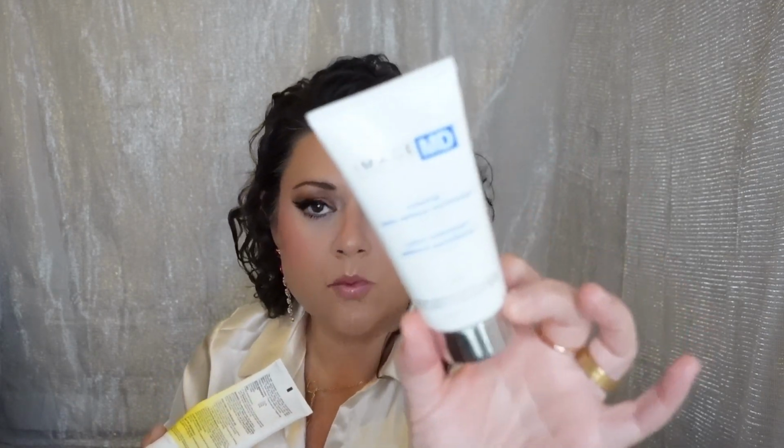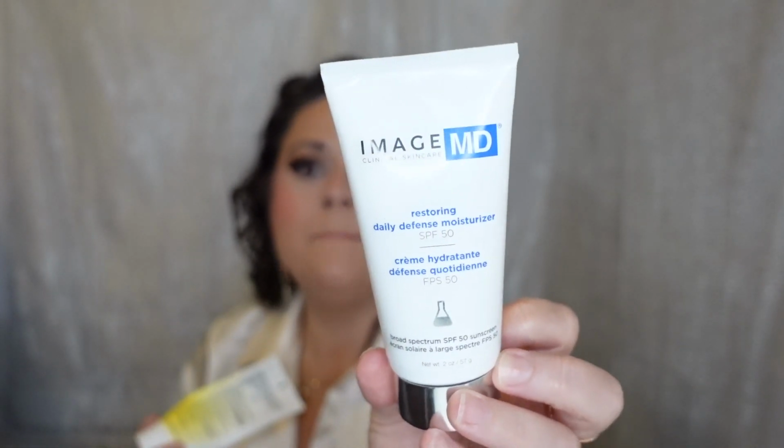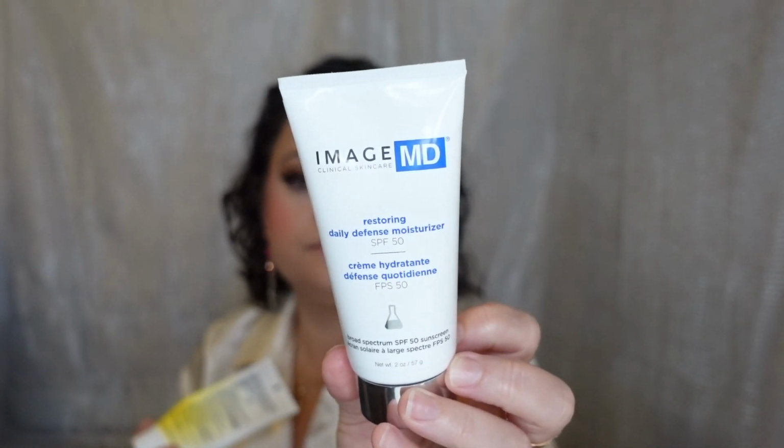And then here is my morning moisturizers. Let me show them to you. One happens to be the MD. The other one happens to be just their Image Skincare's prevention line. I have two because if I'm gonna wear makeup, which I have on today, I use this one because it's a thinner consistency. Moisturizer and SPF built into it. And so does this. So my moisturizer and my SPF are together, they're not separate.